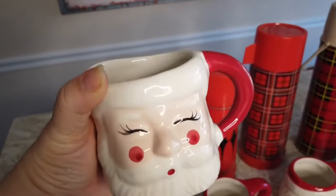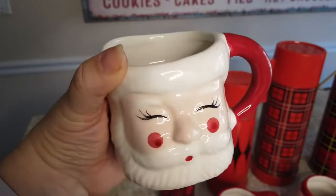I got four different styles of mugs. Now these are new, but they do look vintage and they are really adorable. So the first one I got was actually at the Vintage Bliss Antique Mall. So these are new, but they do have a very vintage flair to them. I think he is so cute, and yeah, this was $10. It wasn't ridiculously cheap or anything, but it is really adorable, and I was able to pick this up. I really like this.